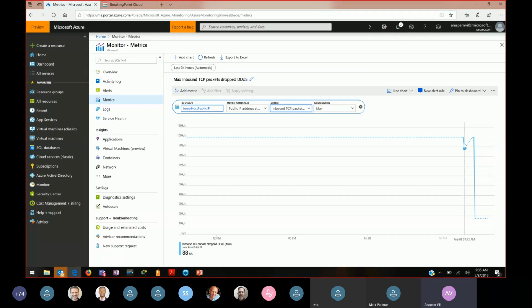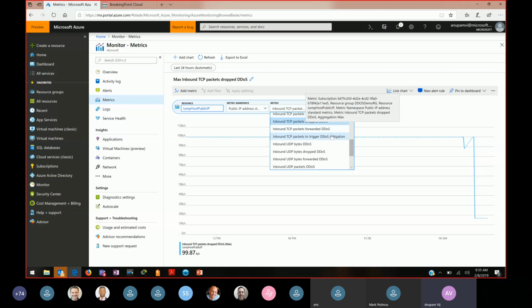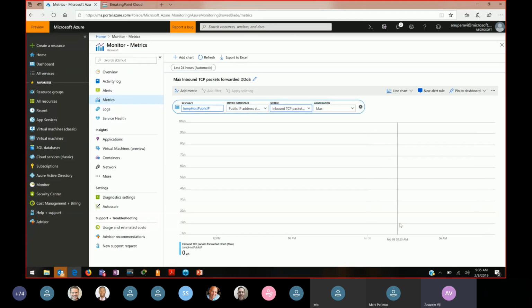Essentially, what we were doing in this case, given we are generating a TCP SYN attack, for every incoming connection, we started challenging those connections. So we were doing a SYN cookie auth challenge. And given these are all rogue connections generated through a botnet, there was no response on that challenge. Given there was no response, we dropped those connections immediately. If we take a look here at the packets forwarded, you see that there's hardly any packet forwarded because there's no real traffic coming into the application at that time.